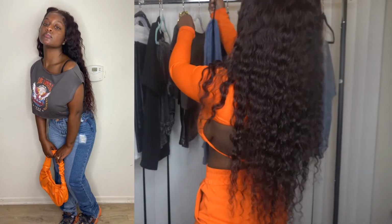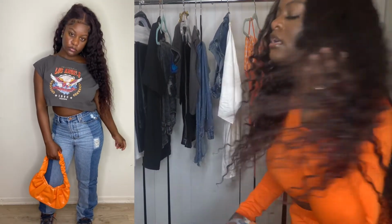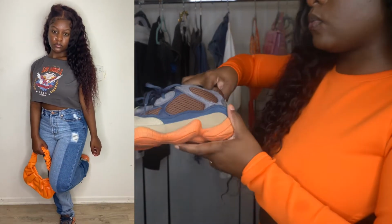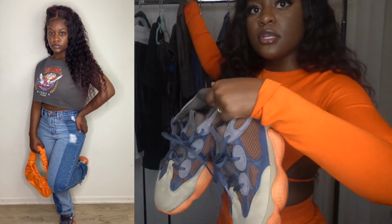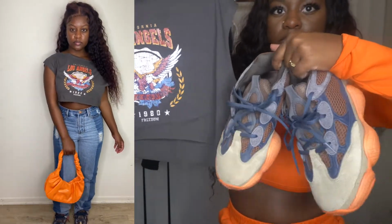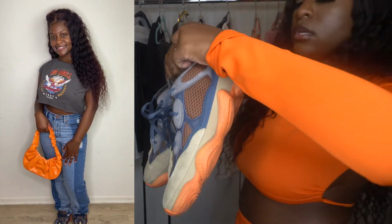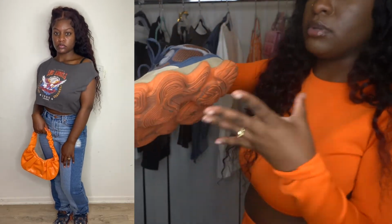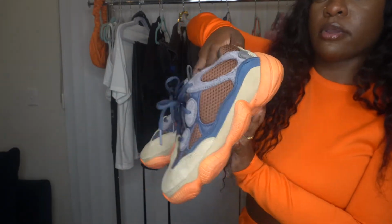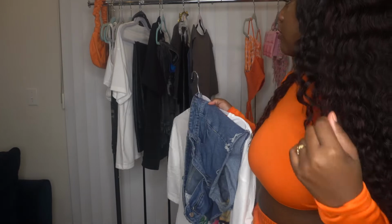And for the shoes, I'm going to do some Yeezys. Don't know what number these are, but I felt like these Yeezys matched perfectly with the top. So these are the shoes that I'm gonna pair it with. And yeah, probably just an orange bag to add a little bit of color, because it's more like a neutral toned outfit. But yeah, these are the shoes that I'm gonna be pairing it with, you guys. So very simple outfit, but I think it's still going to be very cute nonetheless.